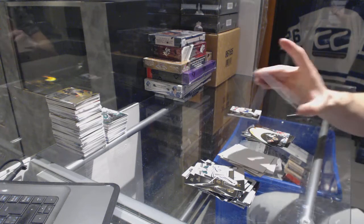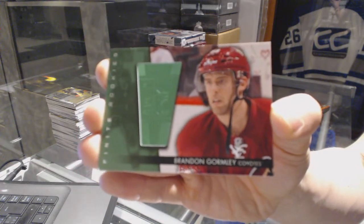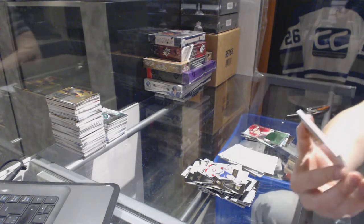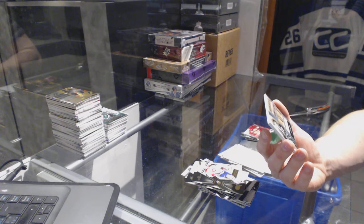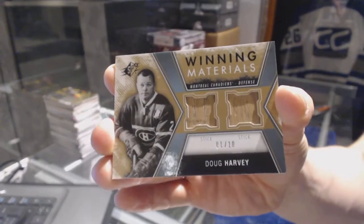And we've got a finite rookies emerald number to 299 for the Arizona Coyotes, Brandon Gormley. And oh, that is sick. We've got a winning materials dual stick, numbered 1 of 10 for the Montreal Canadiens, Doug Harvey.